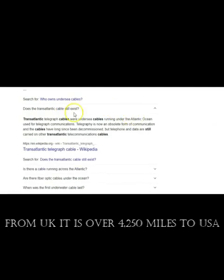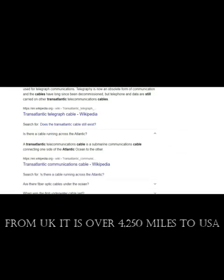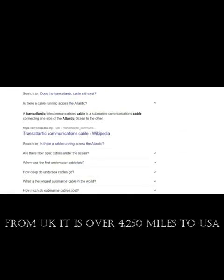Does this transatlantic cable still exist? Transatlantic telegraph cables were undersea cables running under the Atlantic Ocean, used for telegraph communications. Telegraphy is now an obsolete form of communication and the cables have long since been decommissioned, but telephone and data are still carried on the transatlantic communications cables. But it's not that easy to lay cable for 3,000 miles, is it? I wouldn't have thought so, no. Definitely not. Is there a cable running across the Atlantic? Well, there is, so there you go.